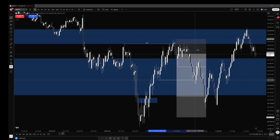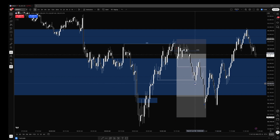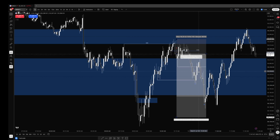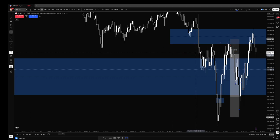So my first TP was this low. I'll turn on executions just to show. There's executions. First TP was at this low. I took three contracts on this, and first contract was off here. We ended up coming back up pretty aggressively. After taking first contract, I was just going to get 1/3 of my position off in profit. However, we put in this high inside of this 3-minute FVG.